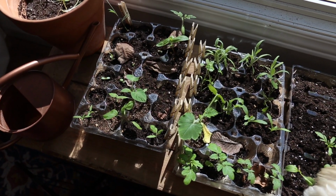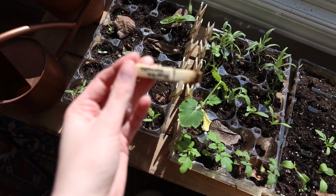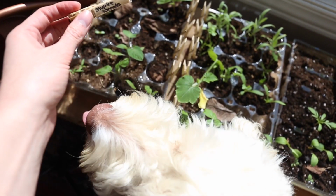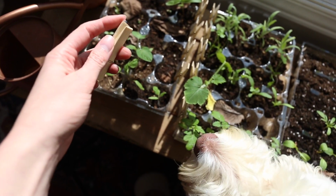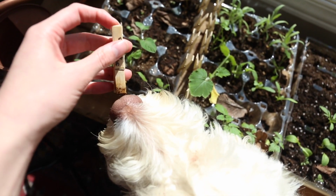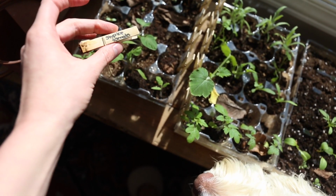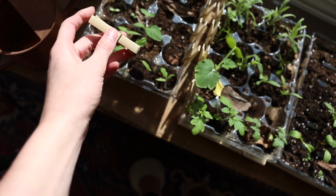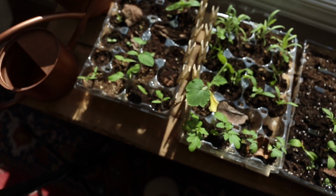So here's my seedlings. I have everything labeled on clothespins. I just used what I had. There are definitely fancier ways to do this, but I had clothespins. And I just wrote on them with Sharpie, but then I actually put a layer of tape on, because in the past I've found that they end up bleeding and then you have no idea what your plants are. And I know that there are fancier ways to do this. There's things that you can buy that are waterproof, but I like to just use what I already have on hand.